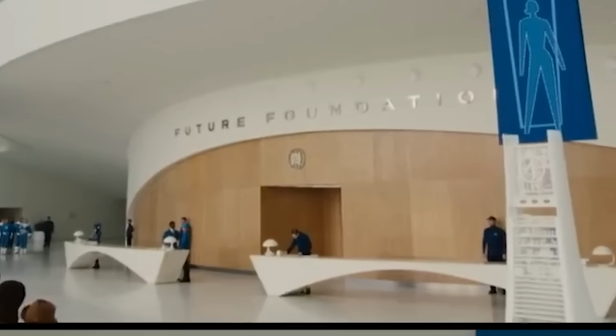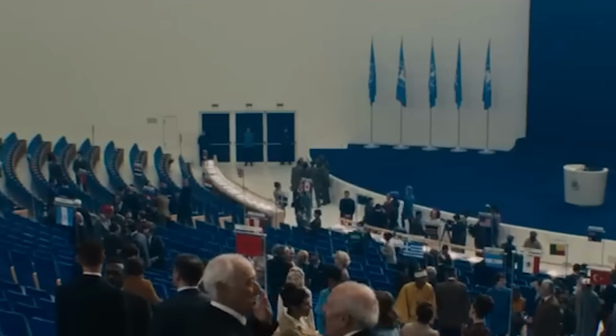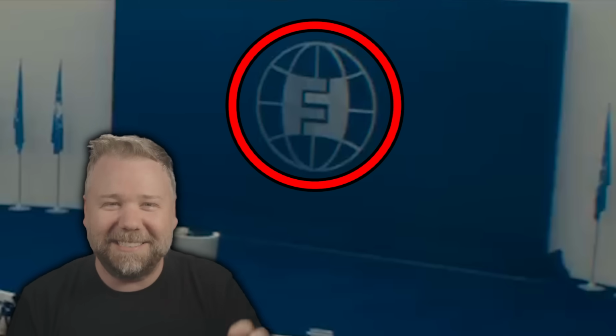Moving on, now for the first time we see the inside of the Future Foundation. Through the lobby where the banners of the Fantastic Four hang, the inside shows a blue-lined convention hall modeled on the UN. We see the Future Foundation logo, which is two Fs effing each other in a kind of 69 pose. Nice.